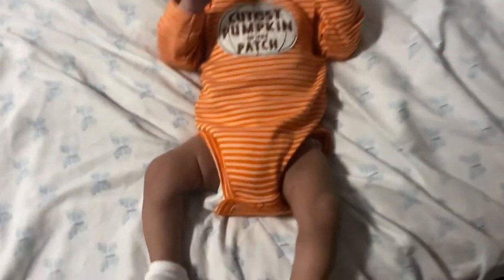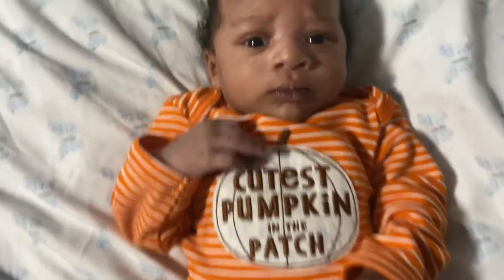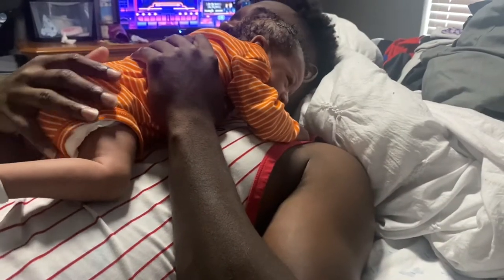All done, from the feet to the outfit and the hair. Look at them curls swimming, curls for girls. That's my boy. Look who joined us for our morning routine. Dada.